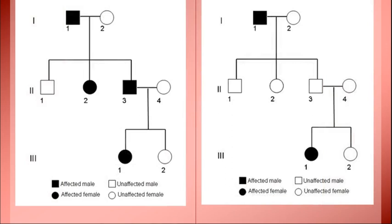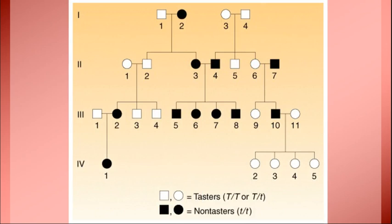Okay, so now we have two more, and I just wanted to show you, what do you think this one is? We've got the trait in every generation, so clearly it's a dominant trait. We've got that skipping here, so it's a recessive trait, right? And so again, just looking at that, not 100%, but yes.